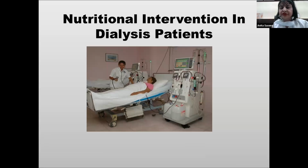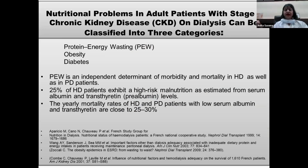Now, the last part is about nutritional intervention in dialysis patients. Nutrition problems in adult patients with CKD stage 5 on dialysis can be classified into 3 categories: protein energy wasting, obesity, and diabetes. Protein energy wasting is an independent determinant of morbidity and mortality in hemodialysis as well as in PD patients. 25% of hemodialysis patients exhibit a high risk of malnutrition as estimated from serum albumin and transthyretin levels, that is the prealbumin. And the yearly mortality rates of hemodialysis and peritoneal dialysis patients with low serum albumin and transthyretin are close to 25 to 30%.